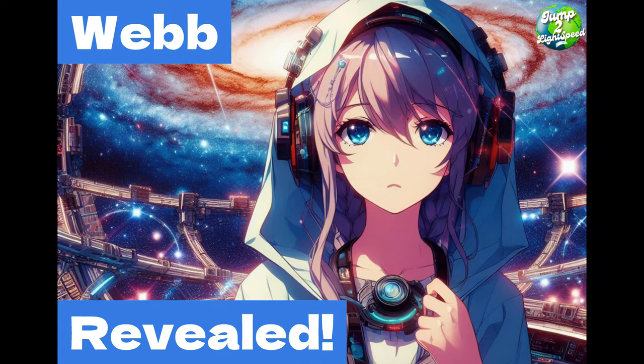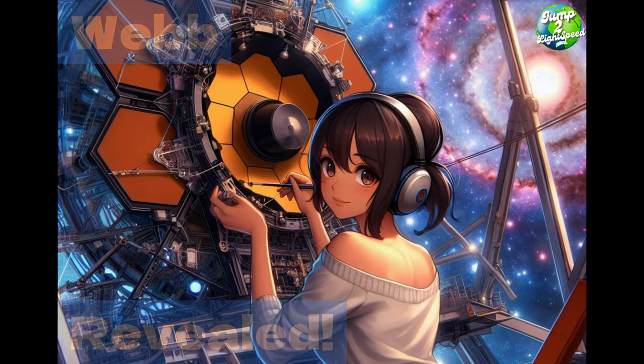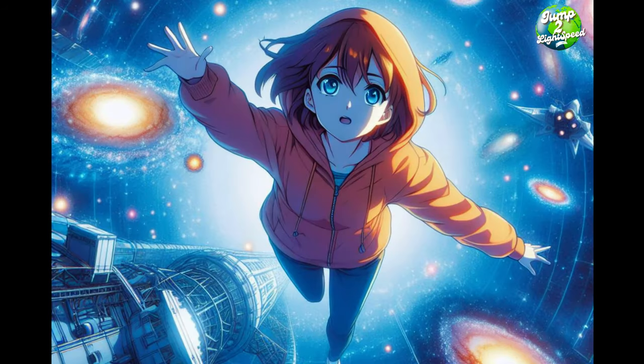For us, space was always the final frontier. The James Webb Space Telescope, a true beacon of scientific advancement, has provided us with groundbreaking insights into our universe. From capturing the distant beauty of the pillars of creation to unveiling the mysteries of cosmic dust, Webb has redefined our understanding of the cosmos. Let's dive into the countdown of its top 10 discoveries.